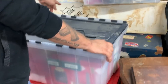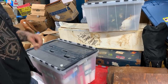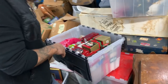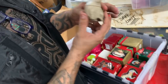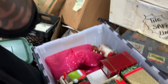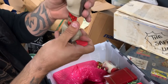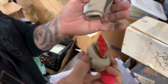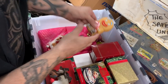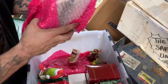Ooh, the safe unit. It's Christmas. Who you think wrote that? What the hell? Jeremy and George. Oh, look. Oh, that's too cute. You know who that is? Rudolph the Red-Nosed Reindeer? No, that's Shrek. It's the donkey from Shrek. Bro, for real? Oh, look. It's like a game thing. It's kind of neat. Oh, look. Here's the whole set. There's his wife. Dude, what's in this?